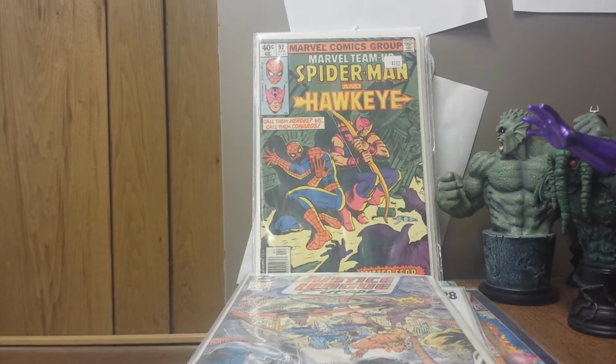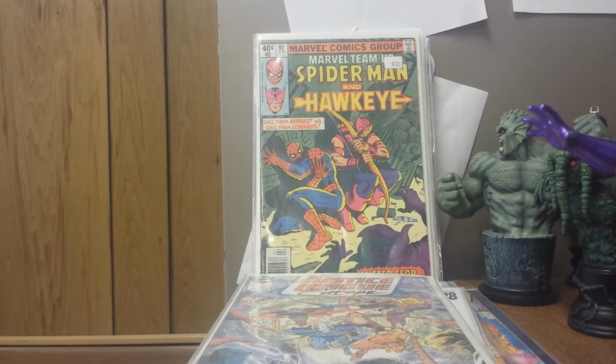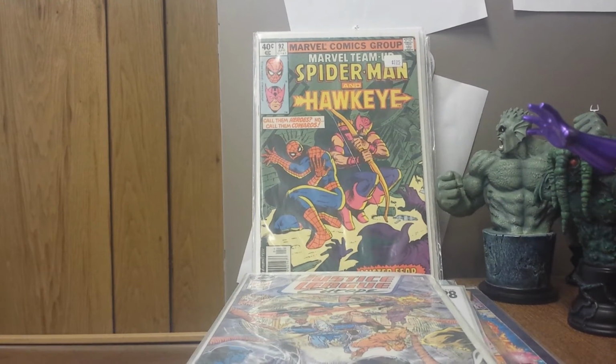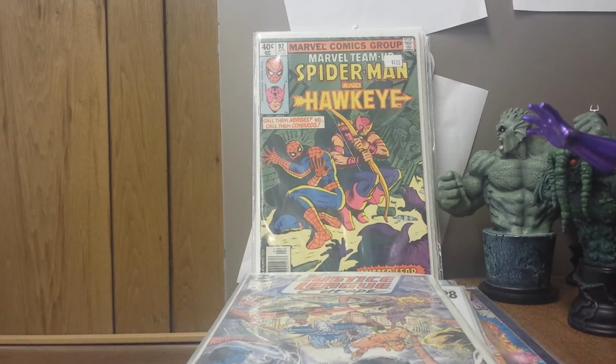Marvel Team Up, Spider-Man Hawkeye, 92. This is the first appearance of the third Mr. Fear. This is a $1 book. With the Daredevil series, if it gets extended, Mr. Fear is going to show up at some point in time. This is the cheapest one of the three.